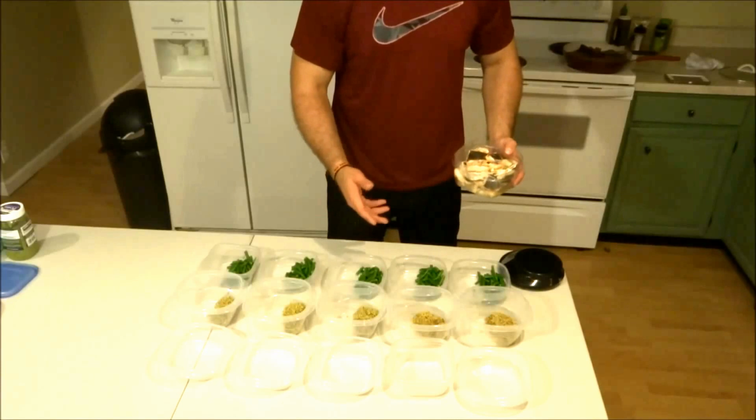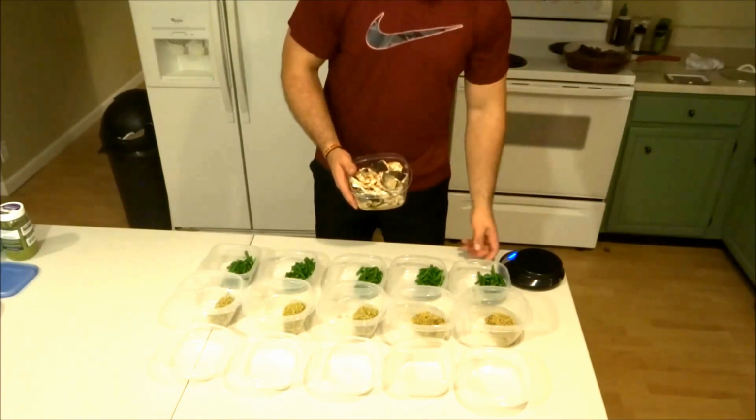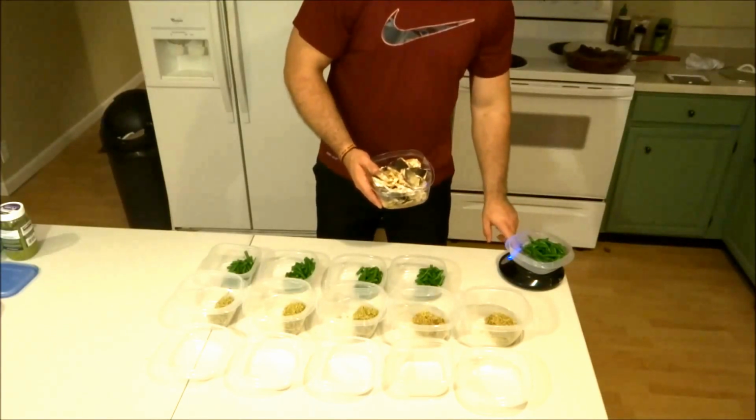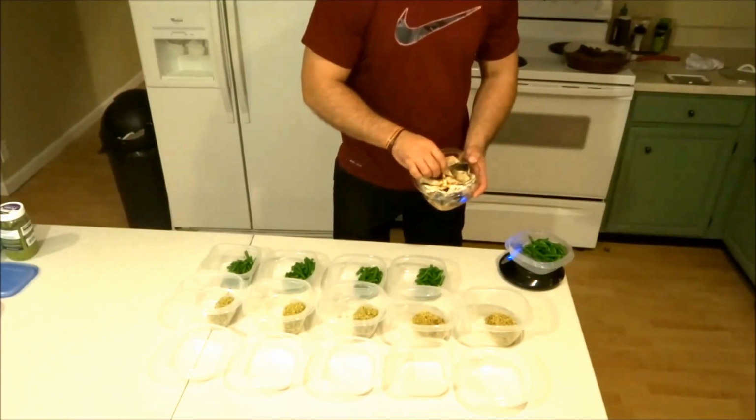Alright, so here in the back, I've got green beans. I'm going to pair that with my salmon. And what I'm going to do is measure out 6 ounces of each meat.